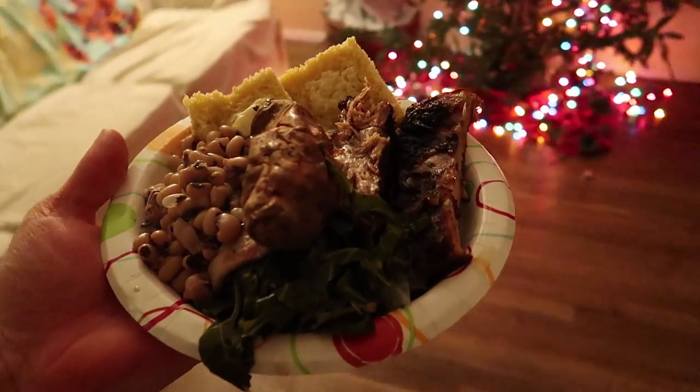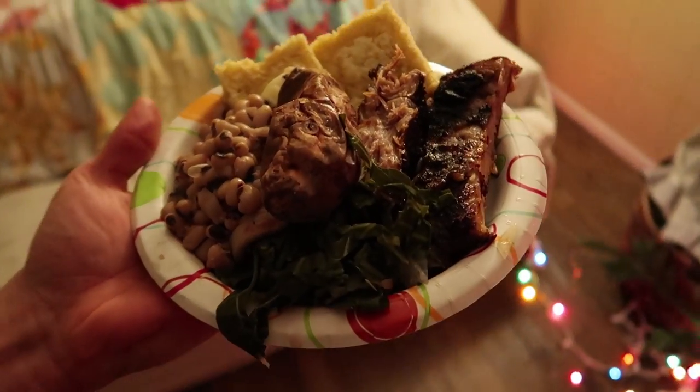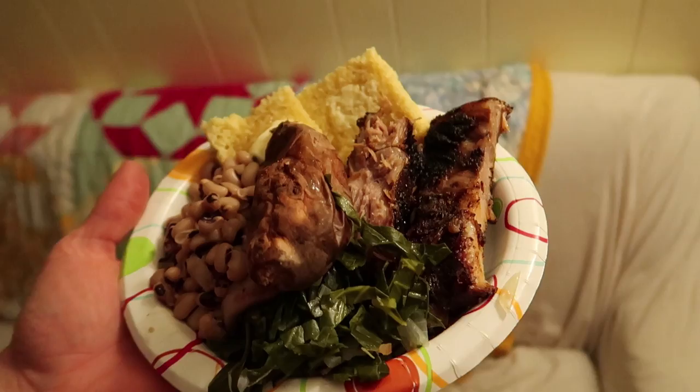Look at this plate of food. Ribs, black-eyed peas, collard greens, cornbread, sweet potato. It doesn't get much better than that. We're celebrating a great year with our good friends. What a fun evening.